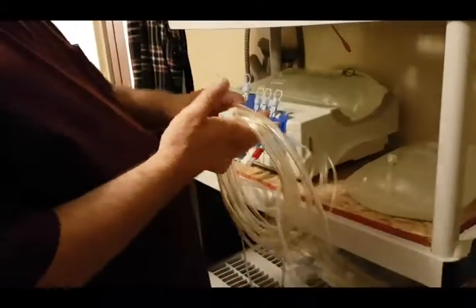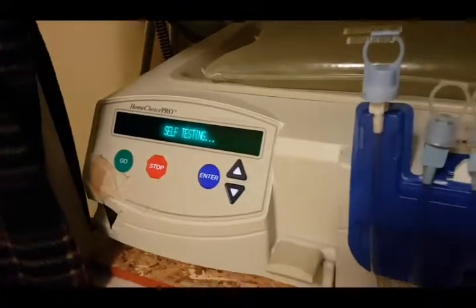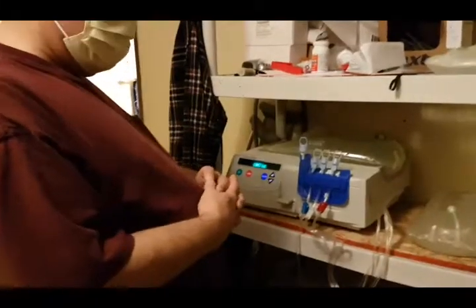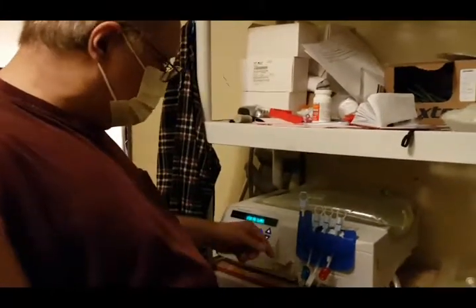I hit go. I unroll this one because right now the machine is self-testing. It's checking everything, checking the integrity of the cassette and all that. Just toss it in the shower there. I wait a few minutes. We can pause it. So the machine's telling me connect the bags.